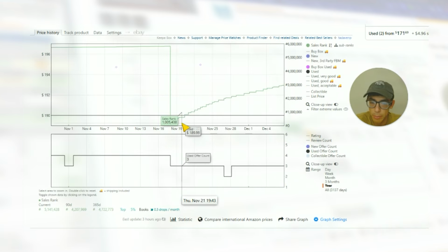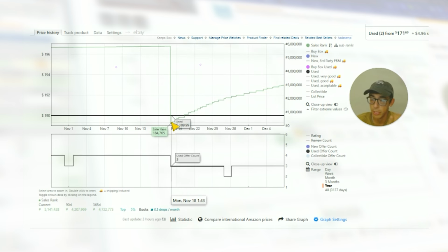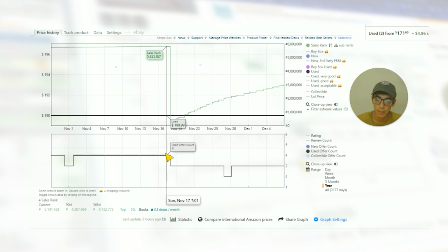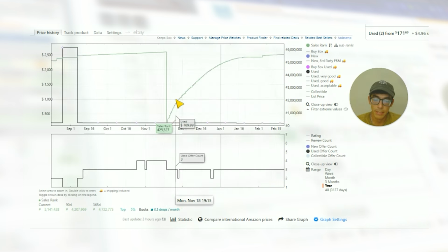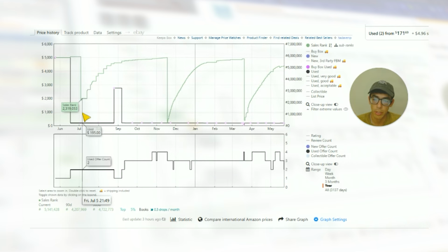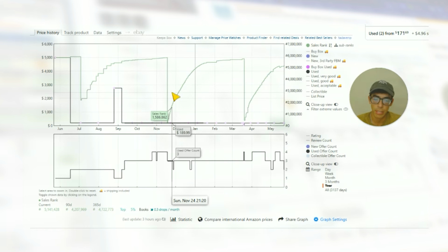And so the way that I judge whether or not I want to buy this book is looking at past historical sales. So we can go back into November of the previous year and see the sales rank did actually drop from 5.8 million down to 184,000, which indicates that the book did sell. You can see the offer count went from 4 to 3, and the cheapest price on Amazon was $189.99. Now, what we're going to do is continue to go back further, and we can see we have another sales rank drop, or potentially a sales rank drop here, from 5.9 million down to 2.1 million. Again, at the lowest used price at $195.